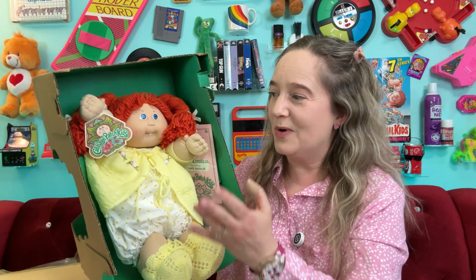But I will list her on my Etsy shop because I wanna adopt her to someone who really wants this doll. Well, Keith has said that I do not need any more Cabbage Patch Kids, although I might disagree with that statement, but I have enough. I want to share the love, and I want these guys to find a good home.